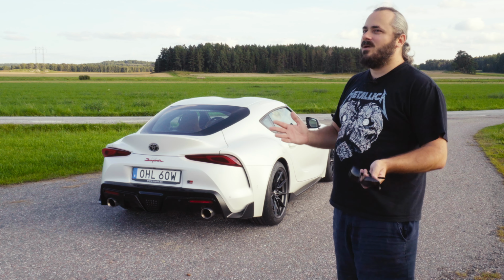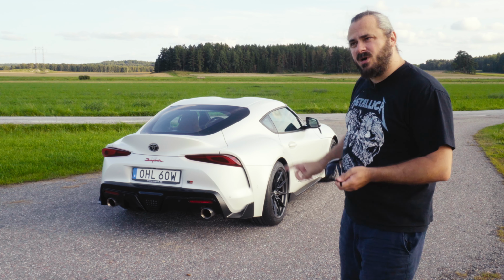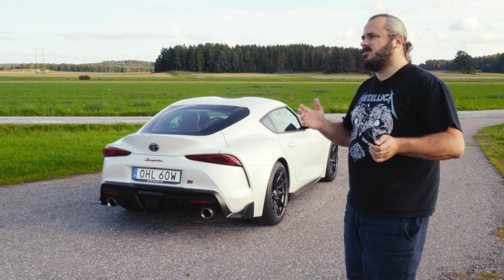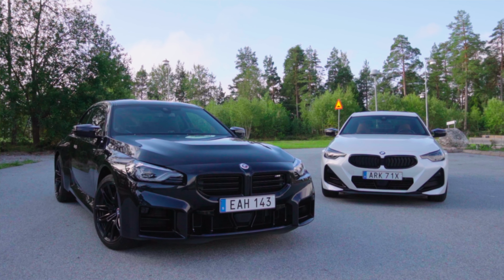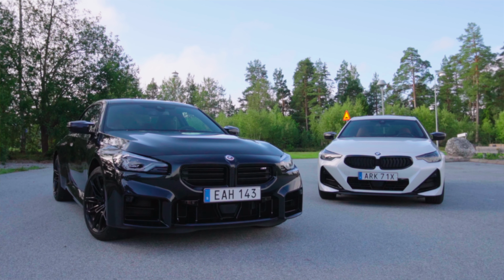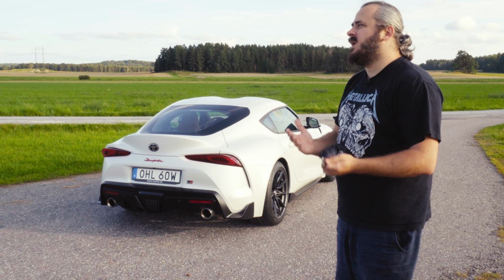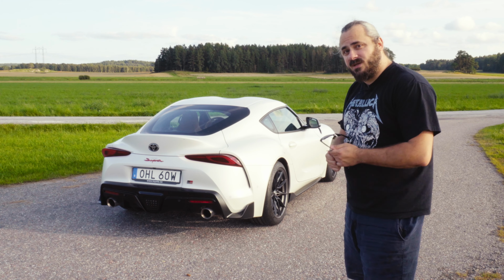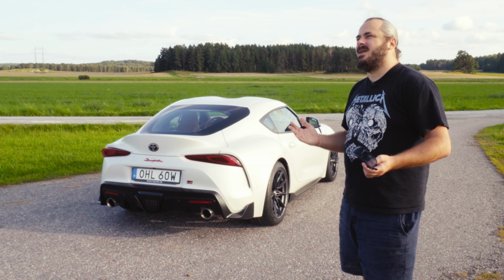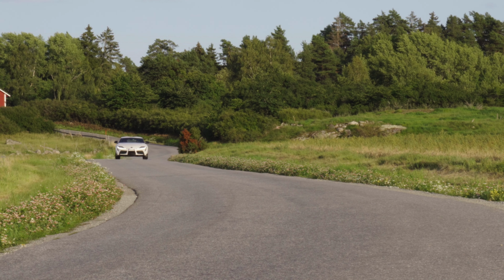Well, how the tables have turned in 2023. Not only is this car cheaper than a 2023 BMW M2, about 10 grand cheaper actually in Sweden, it is roughly the same price as an M2 40i. So given those two facts, this looks like a much more appealing car to me now in 2023. And the complaint I had 3 years ago about the Supra, it no longer stands.